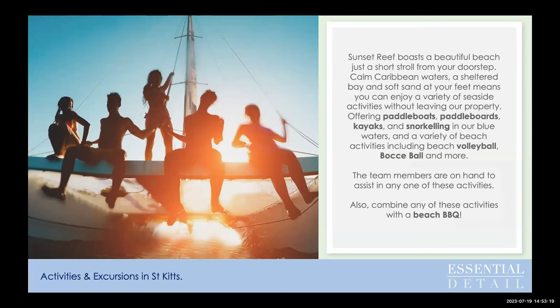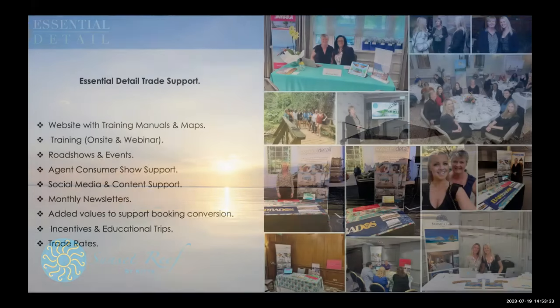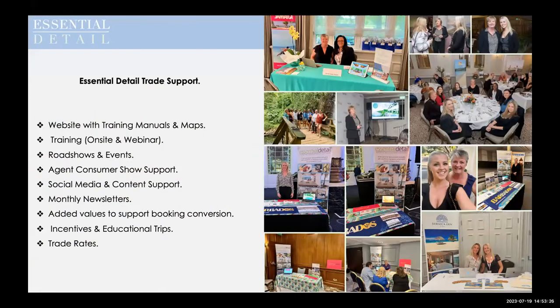Kitts has to offer. So that's kind of St. Kitts itself. I just really wanted to end up saying we are around if you do need anything, any training, any maps of the property, any more support you need on the property with St. Kitts, do let us know.